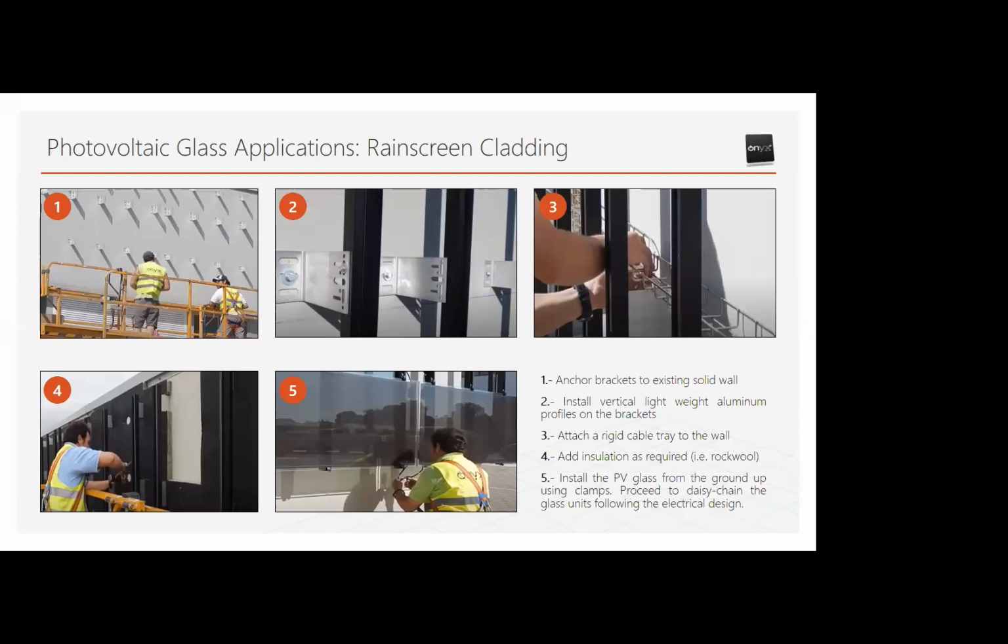So from 1 to 5, first we are going to install the brackets. Then on the second picture, you can see the vertical structural system that we're using, aluminum profiles in this case. Then we're going to fix the cable trays to the wall because the wires will run through those trays in this case. In this building, we also install the isolation material, in this case, rock wool. And then we install the glass itself with a clamping system, which is very easy to install.